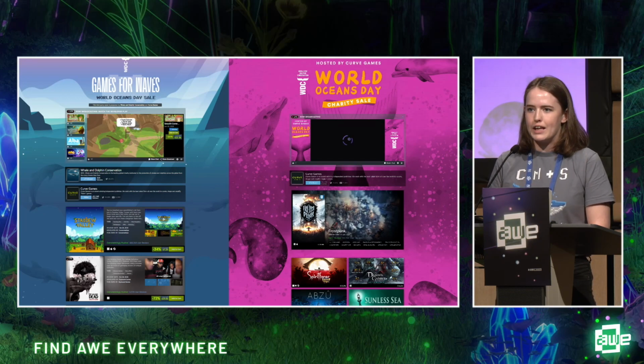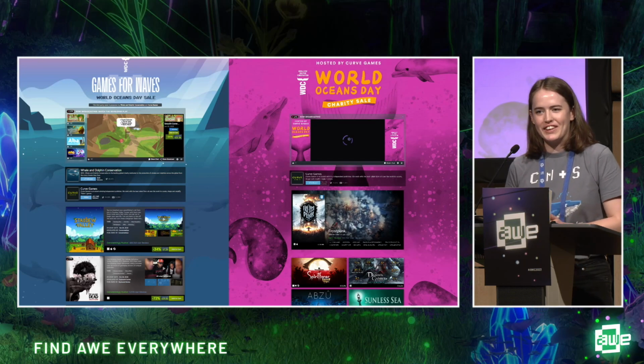We had over 100 games in the sale and around 50 developers and publishers all taking part. And it was amazing to see so many different diverse companies coming together for a shared cause to support our work. It was just quite mind-blowing how much money was raised and the impact that's going to have on our conservation work.